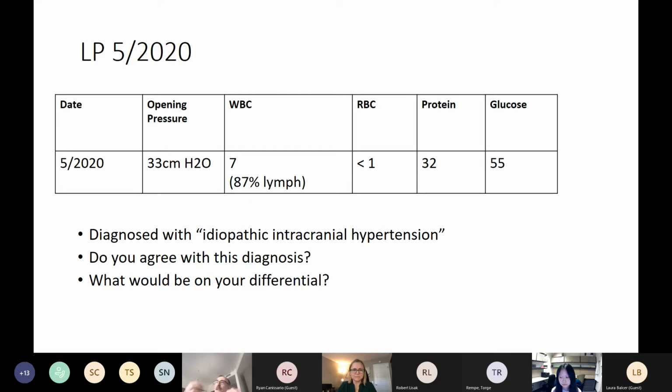Maybe you're looking at CIDP or a MUGUS or something else. So I think Jen's point is don't just take the opening pressure. You've got a lot of free information you're getting there. You've got to reconcile that if it's abnormal. Yeah, it's also the fact that the protein is normal doesn't help you.